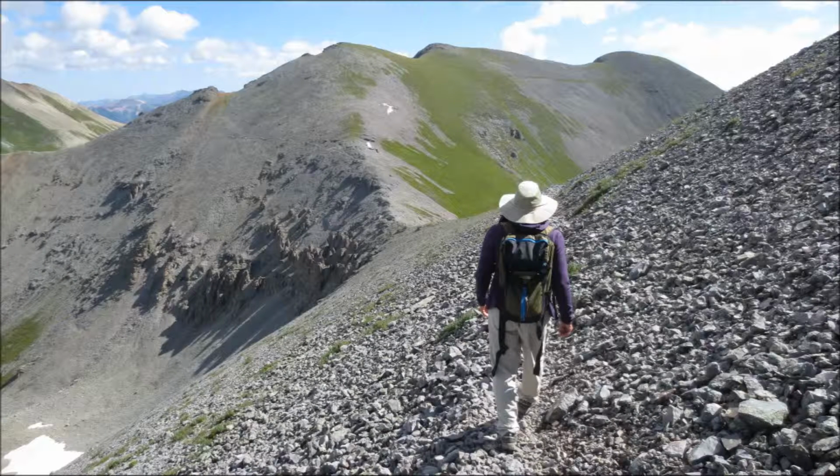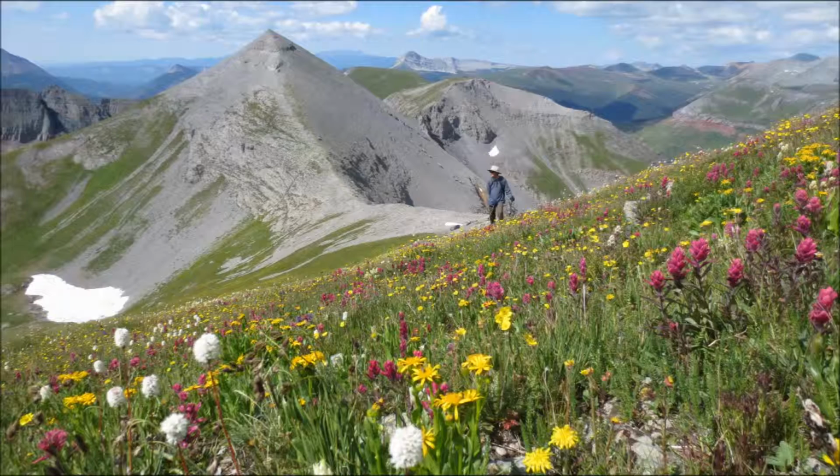In some places, there was a trail. This is crossing along a big scree slope over to the Grand Turk, which is that mountain off in the distance there. It's the third bump to the right. Along the way, the flowers again were just beautiful. And that rock slope you see in the background there, that's the one where I was just crossing in the picture before.